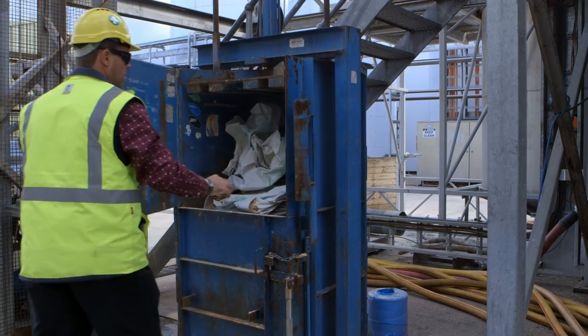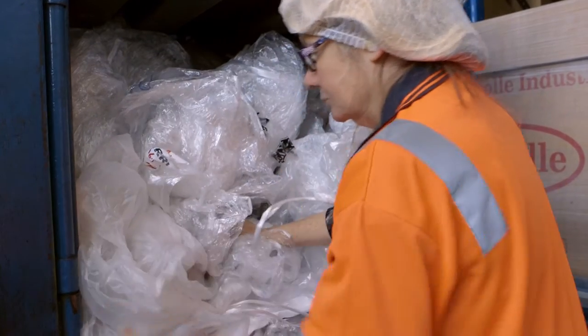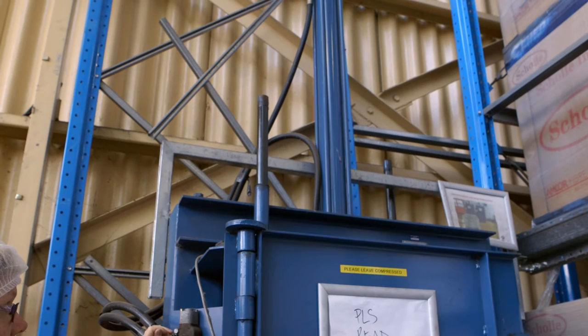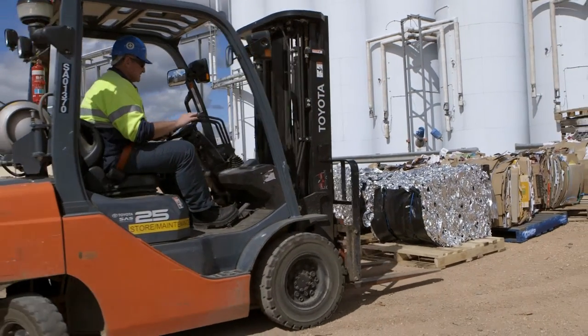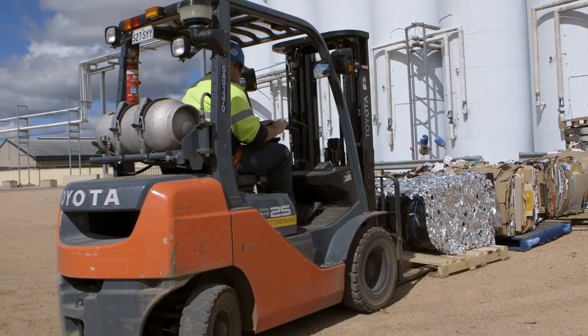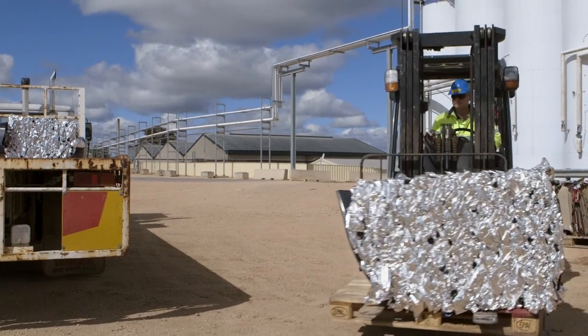It's a method of allowing us to stack up our recycling and minimise the amount of transport that we need to get it to the recycler. Keeping our recycling separated is critical for the recycler to be able to have more options for the use of those products. We use baling because it has a number of efficiencies. It reduces the size of the waste, it makes it easier to handle, and it increases transport efficiency.